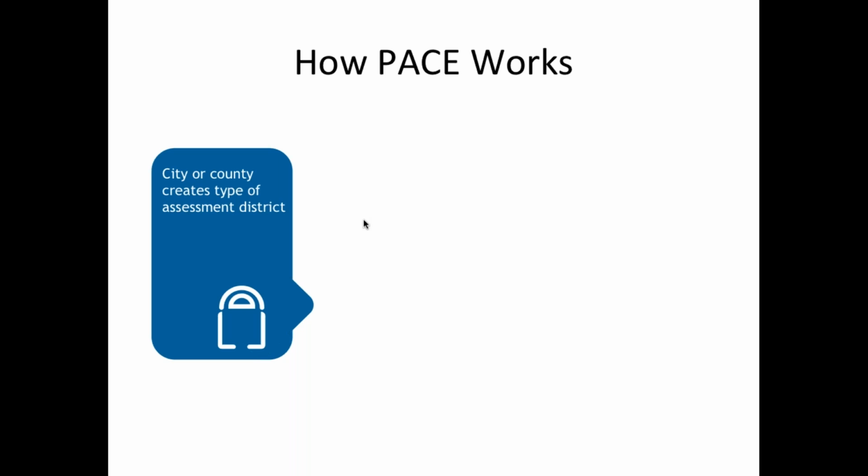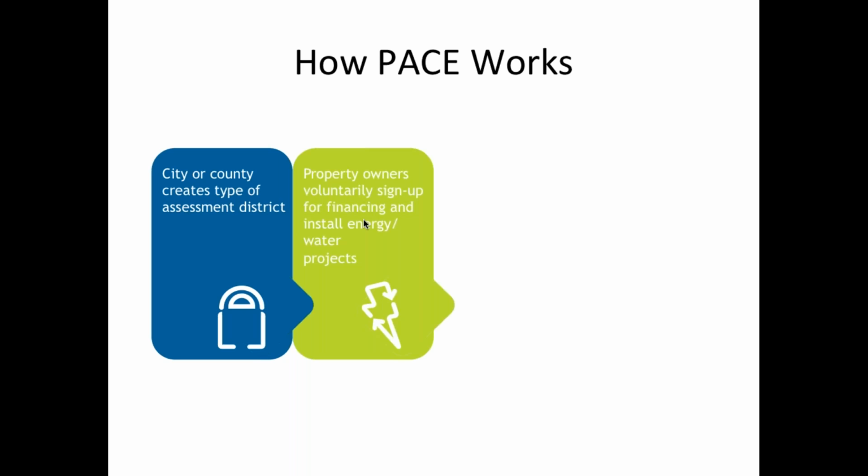What makes PACE pretty unique is the way it's structured. In 2013, the Texas State Legislature passed a law that said local governments in Texas can create a program if they want to. They handed it off to the cities and counties to decide whether to create a program or not. It's completely voluntary. Once they create a program in their district, they hand it off to the private sector to put together projects that the local business community wants to participate in.